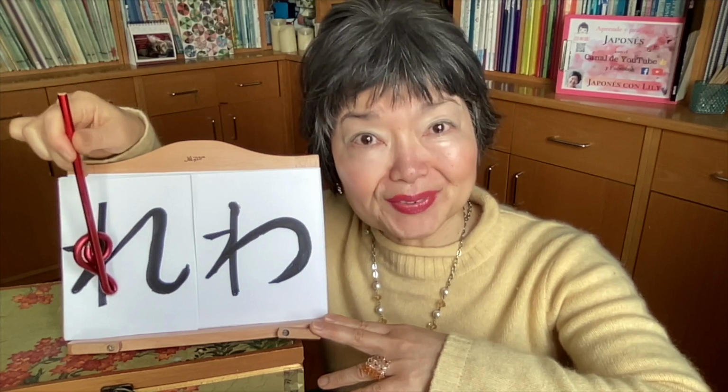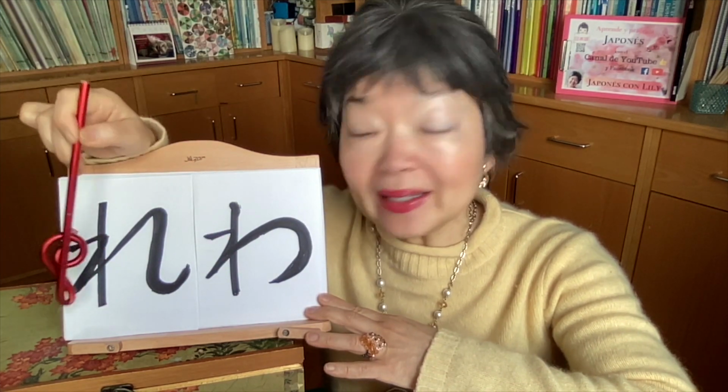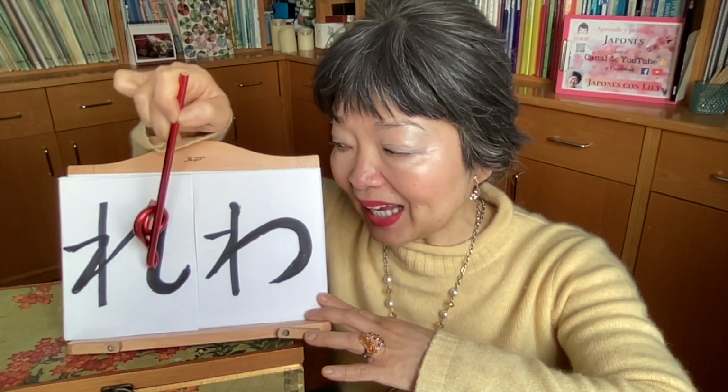This is wa and this is ne. These two letters are also quite similar. The first stroke is just the same, wa and re, and it is the same till here. But from here, the re goes straight up, while here it is not straight. This is circular and finishes. In the case of re, the R-E sound, you go up, then down. This is a circle like this, but re is a different way, and you jump. This is re, this is wa. So please be careful: re, wa.